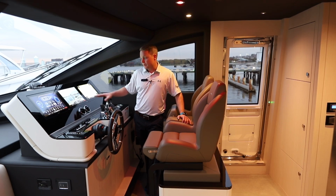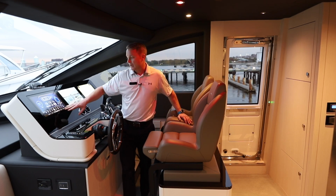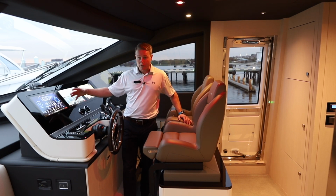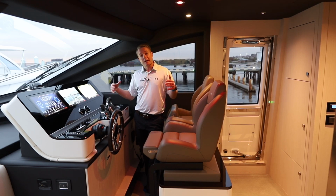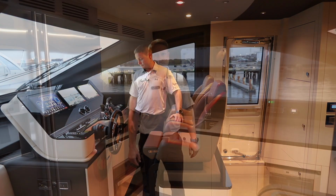Whether you have it hooked up to your FLIR camera or full command of AC/DC power, lights, fuel levels, air conditioning, everything. You really can truly run the whole vessel from this area. Comes in handy if you are that owner-operator. But again, also you want to have a captain and crew. Everything can be done from the command station.